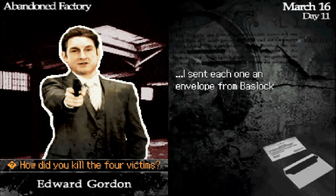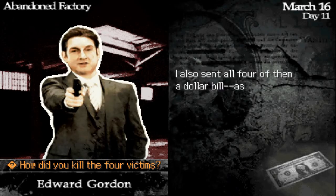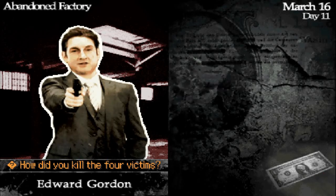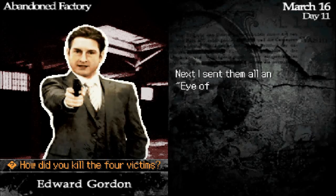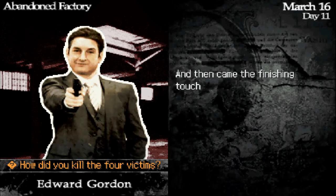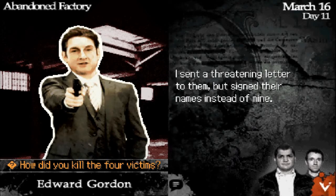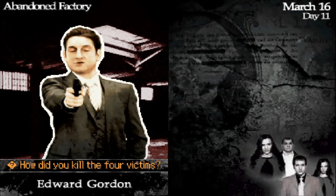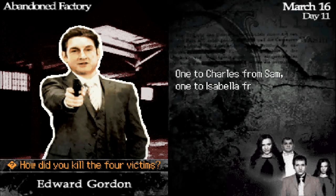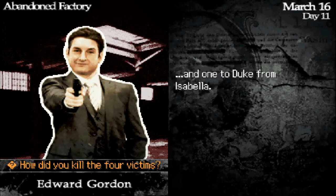I sent each one an envelope from Baslock Jewelry. I also sent them all 4 of the dollar bills as a symbol of the cash they stole. Next, I sent them all an Eye of Providence from the dollar bill, which eventually became the signature of the murders. And then came the finishing touch. I sent a threatening letter to them, but signed their names instead of mine. One to Charles from Sam, one to Isabella from Charles, and one to Duke from Isabella.